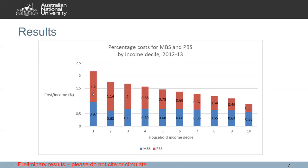PBS out-of-pocket costs were 1.2% of disposable income in the poorest decile and 0.3% in the richest decile. The percentage cost decreased from the poorest to the richest households, and therefore this shows a regressive pattern.